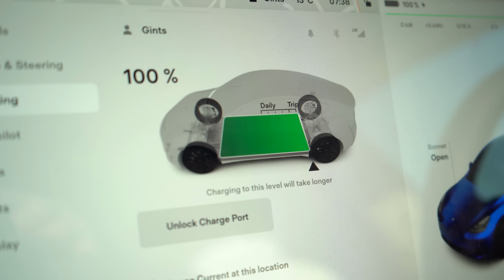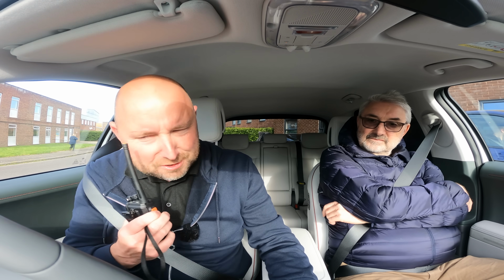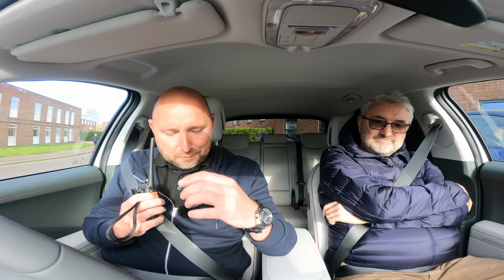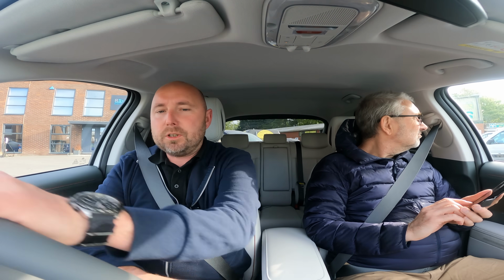Right, we're both 100% charged. Gint, what's the mileage showing on the Model Y? 327. 327? I've got 229. Okay, well, let's see how that pans out in the real world. So it's a bit of a chilly morning this morning, 8 degrees. Both cars are 100% charged up. They've just both finished charging a short time ago.